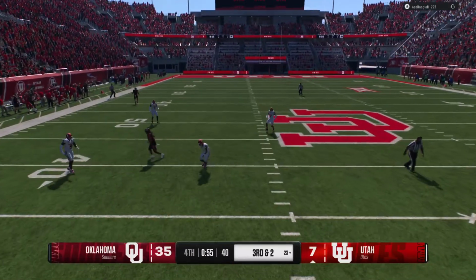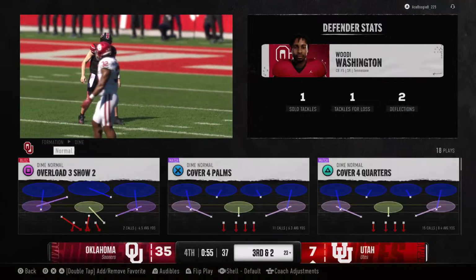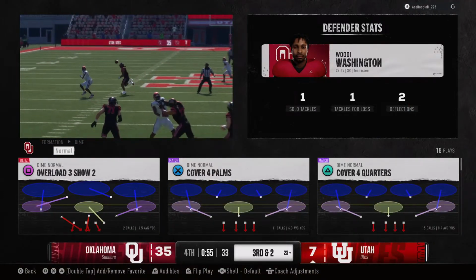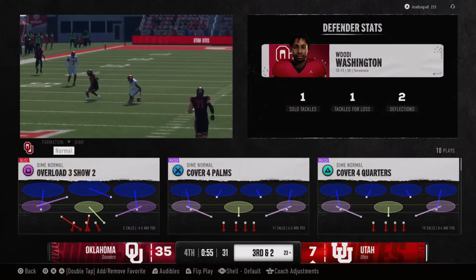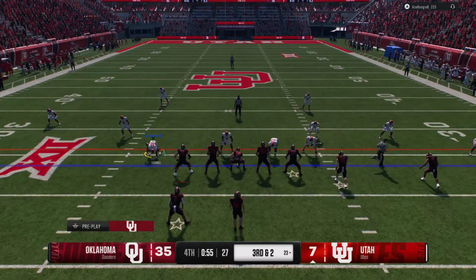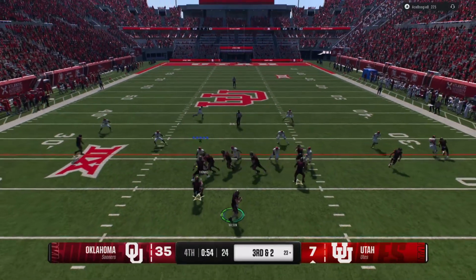Fires left, and he got a hand in there, knocks it away, incomplete. And this defense has put a game together. It is hard to put all the facets of defense together. Run defense, pass defense, they've been so good, man. Dialed in. You could tell they were ready. They were fast. They were physical. They dominated this football game today.